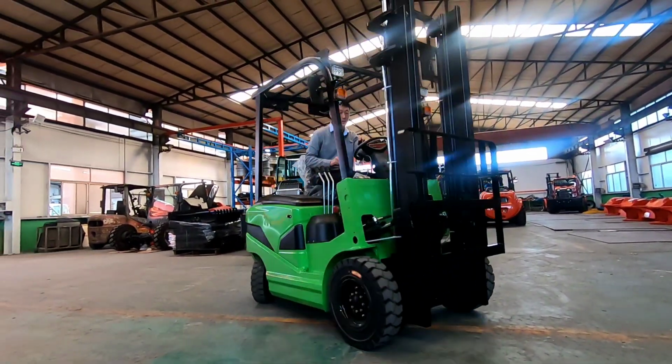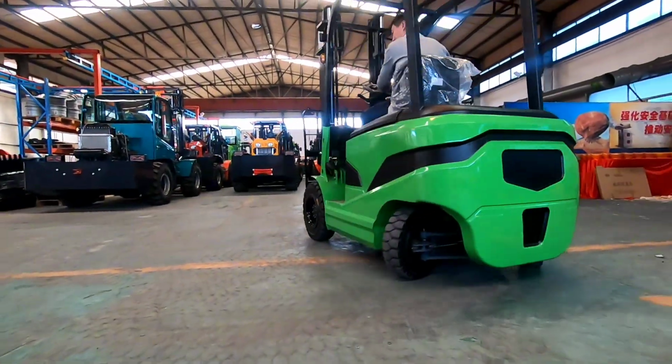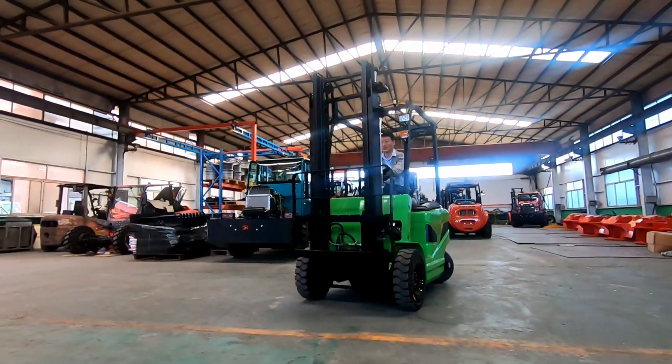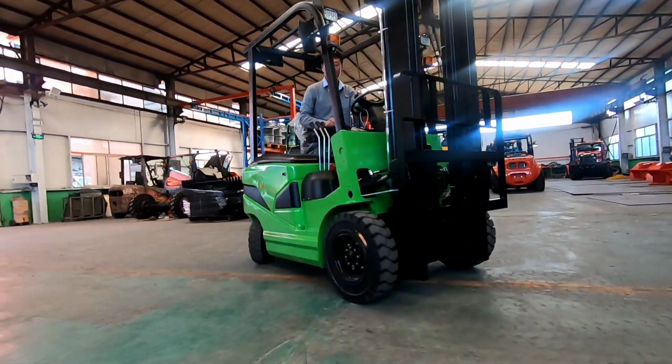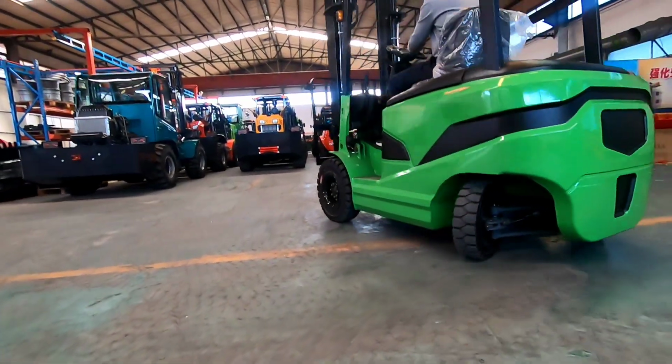With its compact design, the KE-20A excels in tight spaces, maneuvering effortlessly through narrow aisles and congested work areas. Whether it's smooth flooring or challenging terrains, the KE-20A ensures stability and reliability in every operation.